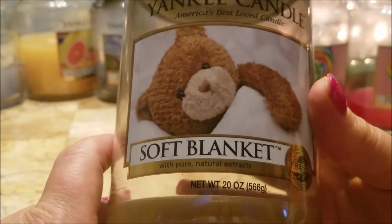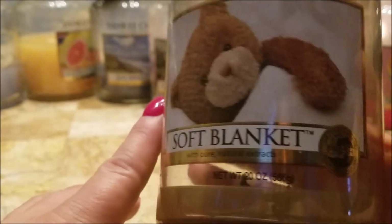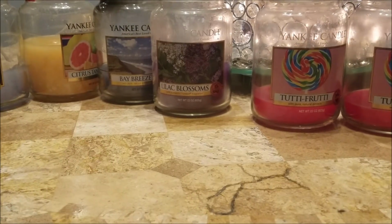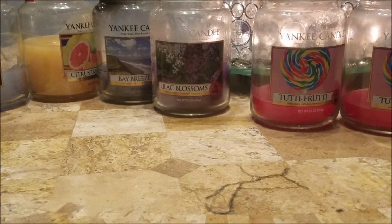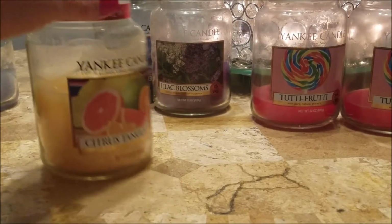Soft Blanket, a classic. Loved it. Threw great. You know, paraffin wax, not the smooth. One of my favorites. Now, I divided the rest of the candles by years. Everything on the table is from 2013 except for Tutti Frutti, which is 2016. And everything did great except for this one.